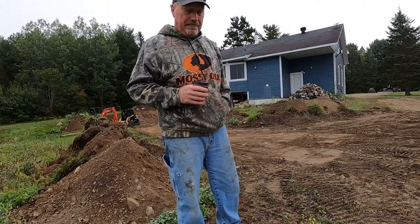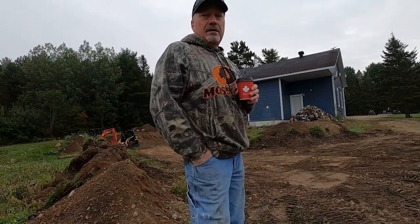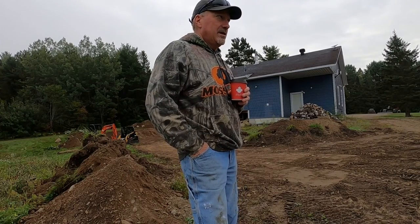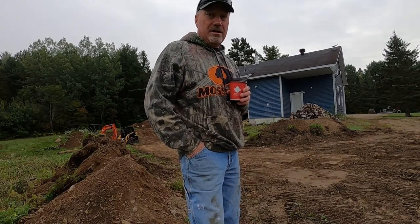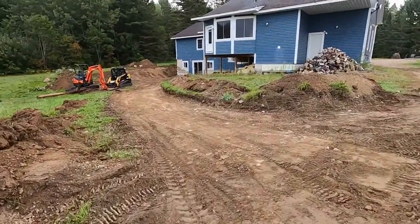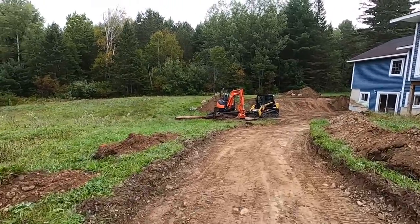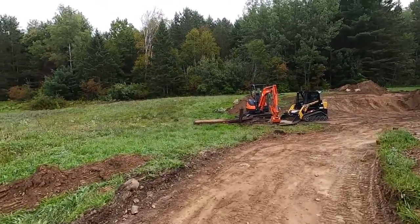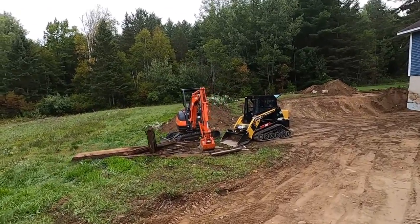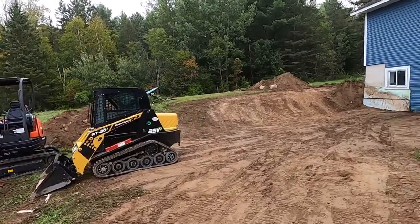Good morning, everybody. It's probably 8 a.m. in the morning. Dead quiet out here. Nobody's moving except me. And I left this job last night. And here was the end result when I left last night. I finished up where that retaining wall was, for the most part. And I graded down this parking area.